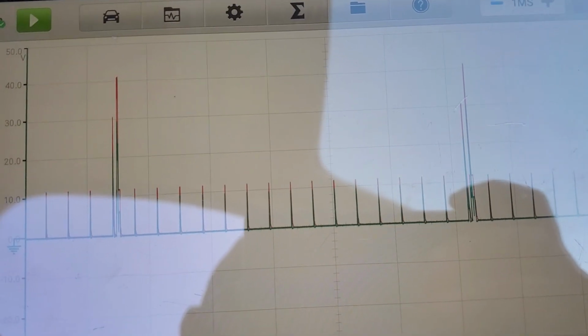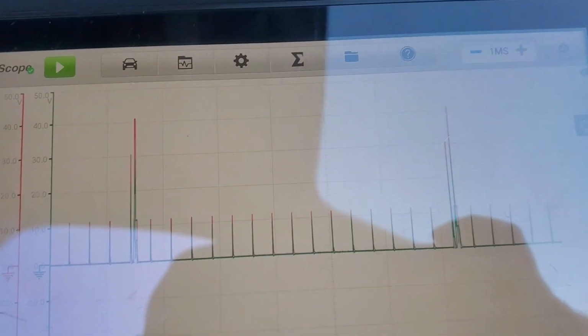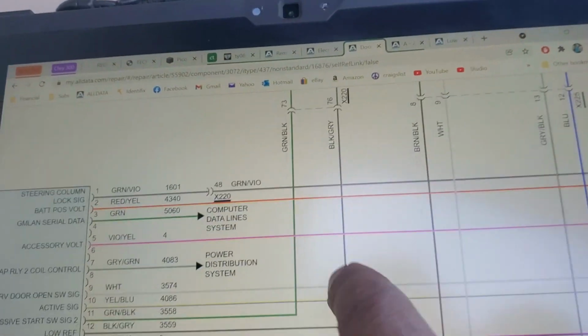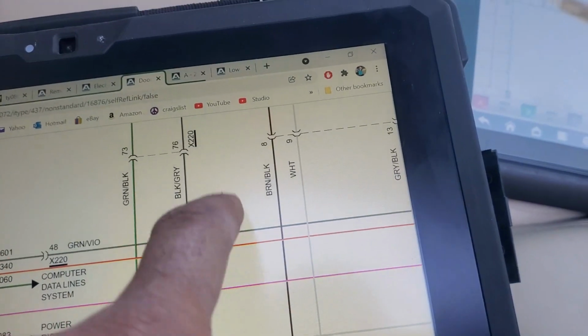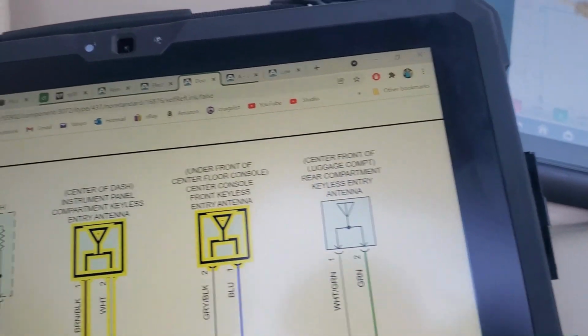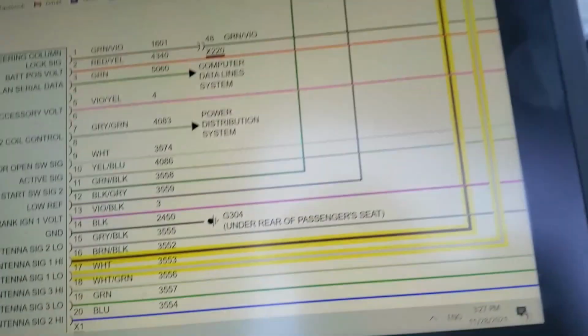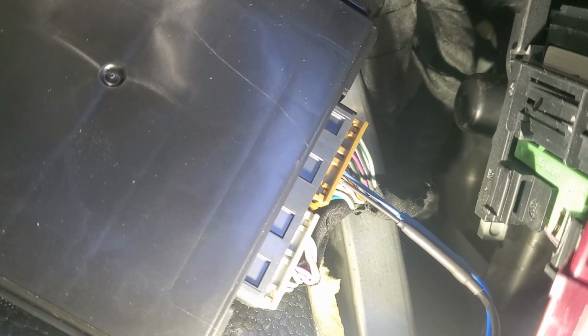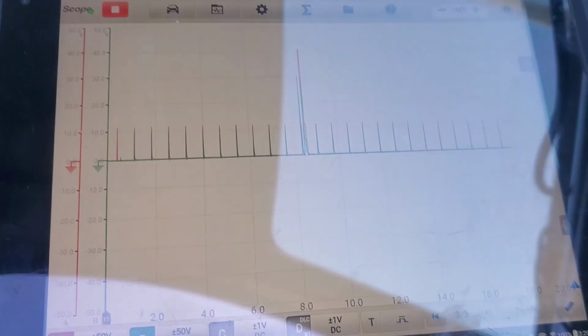Sorry for the glare, sorry for the fuzziness on the video. Okay, so this is the known good. Let's switch to those other ones. Let me unhighlight this and highlight this. Pin 16 and 17, which is the brown and the white. Brown, black, and white. And guess what? We do have activity.